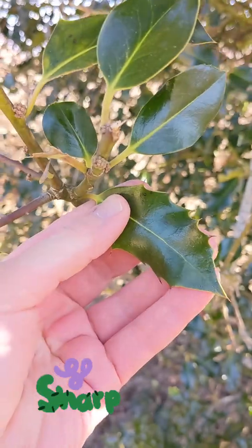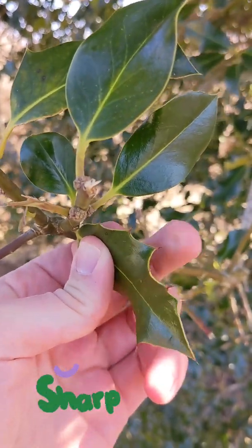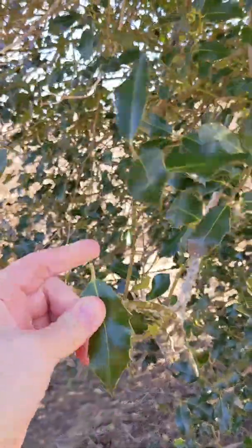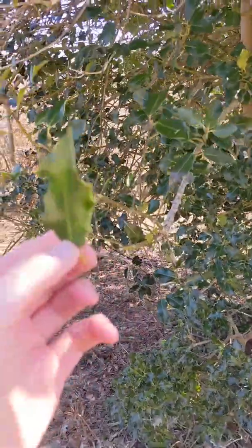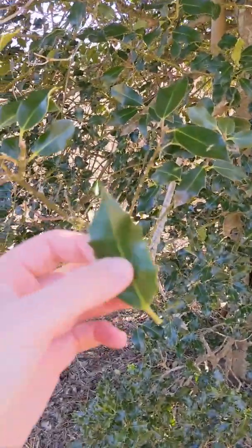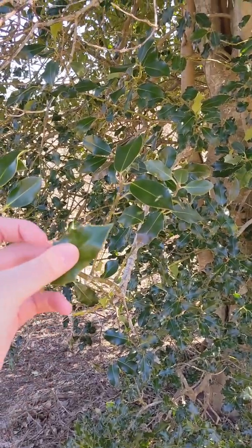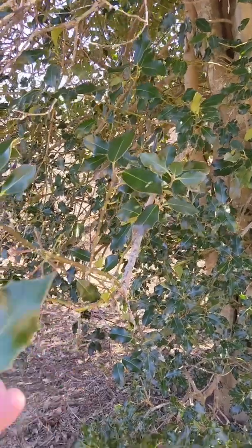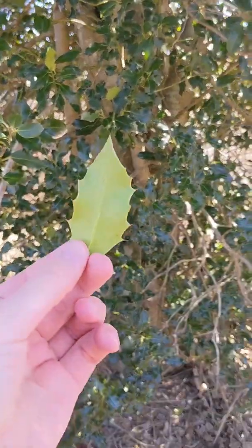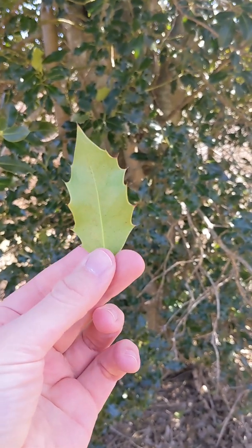Ooh, let's see if I can focus in. There we go. Whoa, look at that. Oh, those are super sharp. Ouch, ouch, ouch. And because this is an evergreen, it's still producing some energy in the wintertime. These big, broad leaves are very leathery. They're kind of thick. And those spines are a great defense from anything that wants to come up and eat this tree. If you were a deer and you took a chomp of that leaf, it would not be great. You'd need to go see a deer dentist pretty soon.